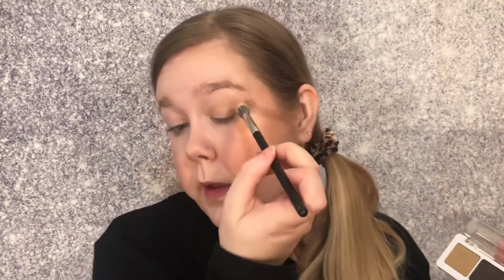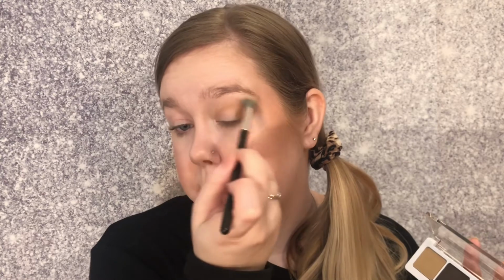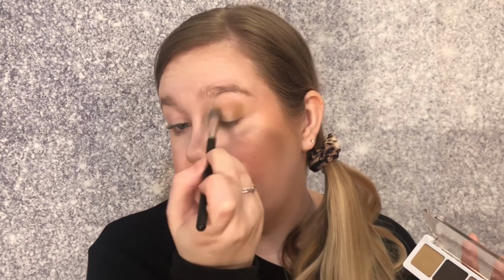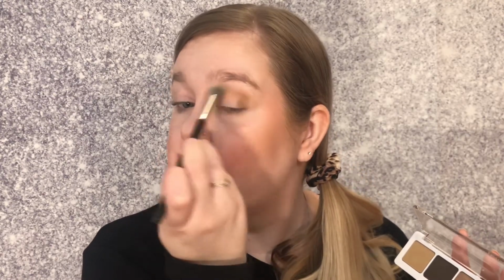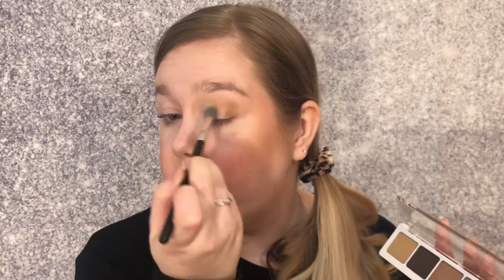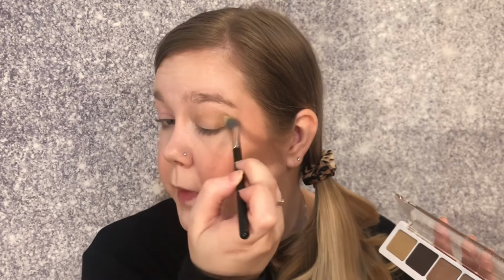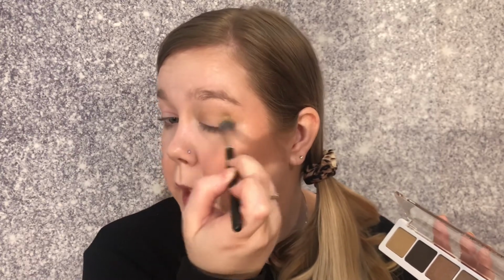It's a little patchy, but I do think my setting spray was just a little tacky still. Whoops, my bad. I didn't wait long enough. I'm not a patient human. But now that it's dried, it seems to be blending out much better. That is definitely a good base crease shade. Oh, yeah. Yes, yes, yes.